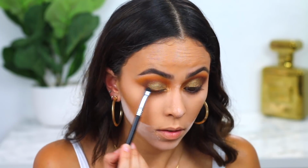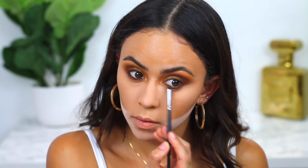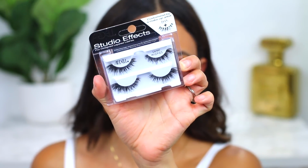I'm gonna use that to buff out my upper lash line. I think I'm gonna apply a little bit of that Agent shade, like in the edges, to give it a little bit more light warmness. Alright guys, I'm taking this Maybelline Total Temptation mascara, and I'm gonna apply myself a coat to my top lashes. And for lashes today, I'm taking my favorite drugstore lashes by Ardell Studio Effects Demi Wispies.